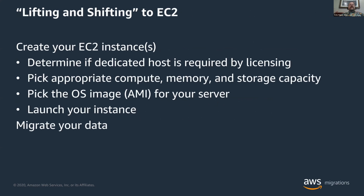Now, all this being said, let's talk about the actual process of moving your database workloads into AWS. It's relatively straightforward. It's not rocket surgery, right? You're going to create a VM to run your database engine. You will, of course, determine, based on the licensing model that you're under, are you going to use the dedicated host? Are you going to use the license included AMI? Then you pick the size of box you're going to launch your database workload on. You pick the number of virtual CPUs, the amount of RAM, the size of the storage volumes you're going to attach to the box, and then you pick the AMI, whether that's the license included AMI we provide or an AMI that you create where you install the database engine software from your own installation media.